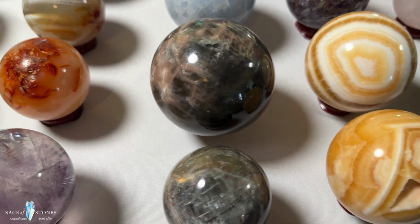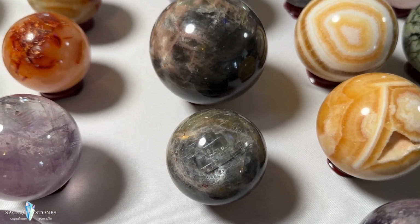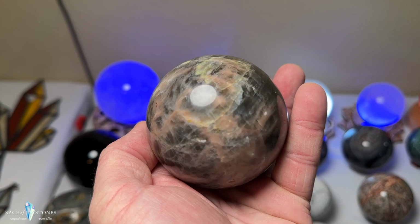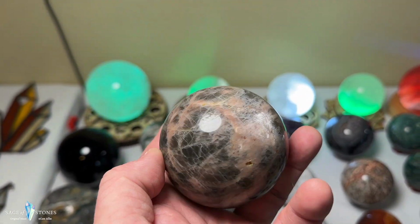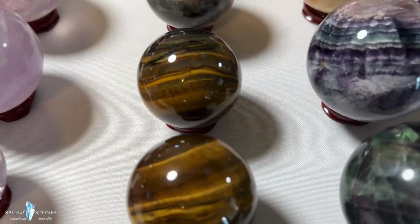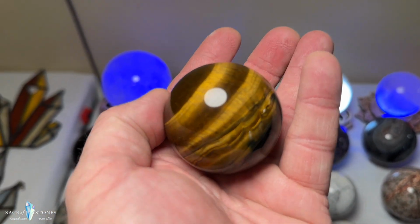And then these 2 here are black moonstone, and you can see the flash on that little one without me even touching it. Here's the bigger one. Let me see if I can catch its flash. There you go, look at that. Gorgeous flash on these black moonstone spheres. So 2 of those. And then 2 really pretty little tiger's eyes. Very blingy, very flashy tiger eye.